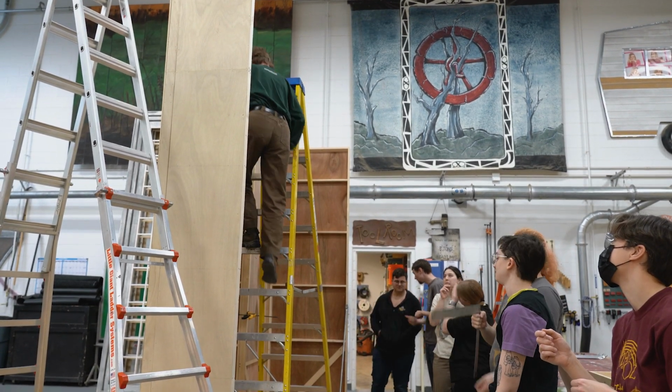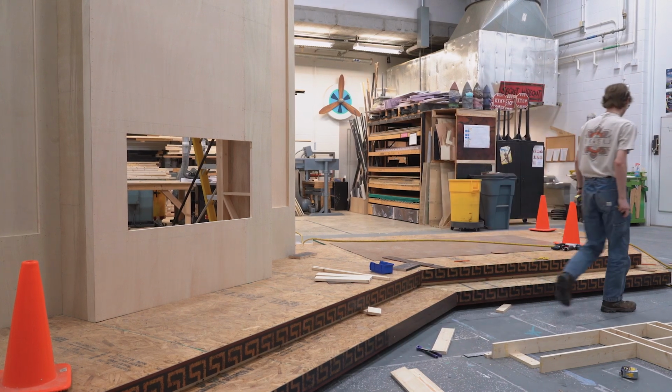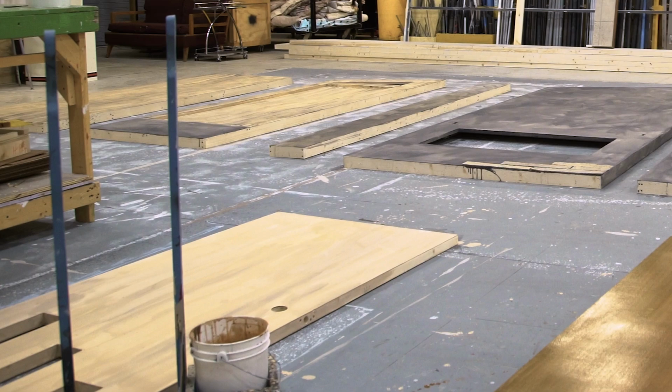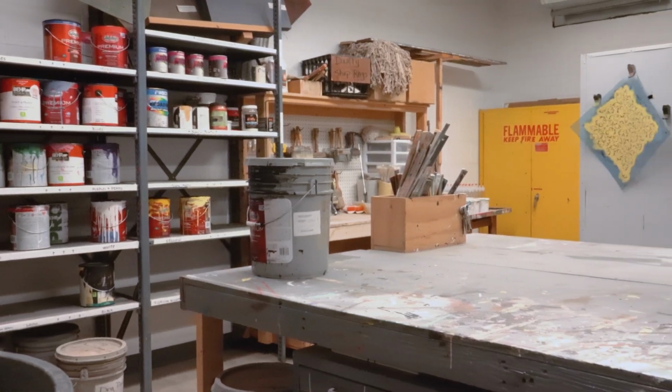Then after it's built, it all has to be put back together so that we can sort of test fit it. Then it all comes back apart again and gets laid down on the floor to be painted. In the back of the scene shop, we've got a dedicated paint room where we can use that space to mix paint, do samples, and basically prep for all of the stuff that we have to do for scenic art for a show.